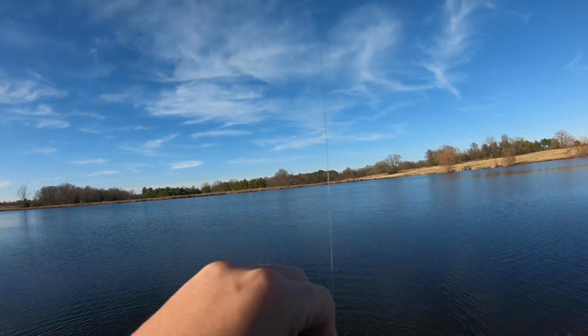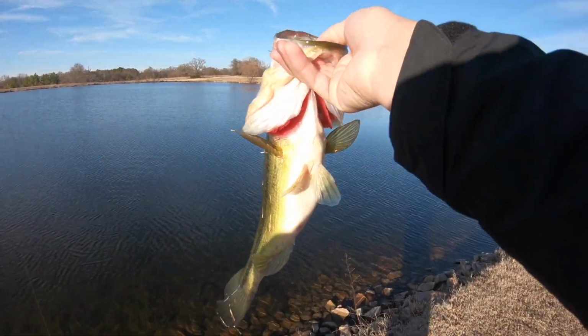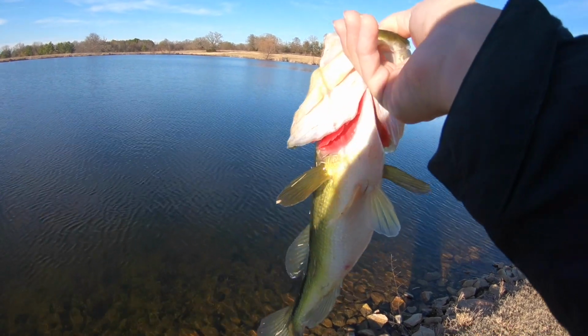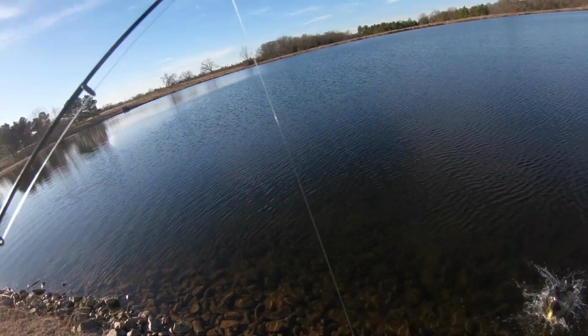Warmer day, sun's out. Absolutely wanted this bait. Wow. Another beautiful fish. Look at that. Two casts in a row, guys. What did I say about the grass, warmer water? These things are munching. I'm telling you guys, what did I say? White chatterbait, it's really paying off today. These fish are really munching.